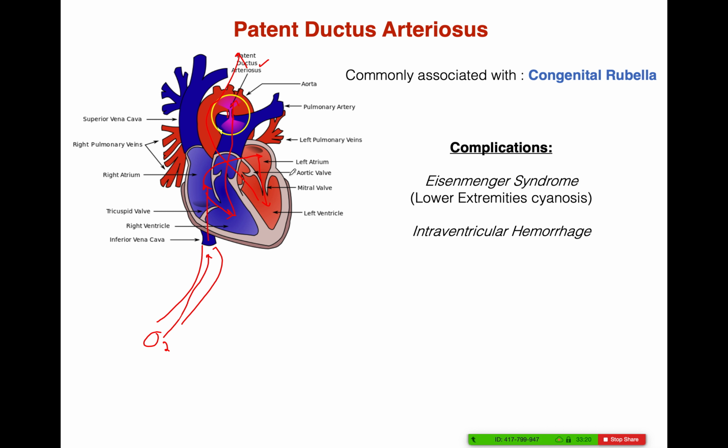So what are the two ways? The foramen ovale catches about 70% of the blood, and then the rest is going to be caught by the ductus arteriosus, bypassing the lungs. And so we talked about what happens if the foramen ovale stays open. That's our secundum, our most common type of ASD. What happens if our ductus arteriosus stays open? Well, basically the same thing.